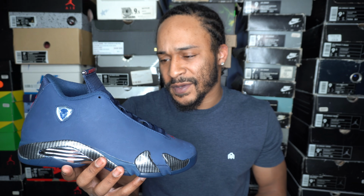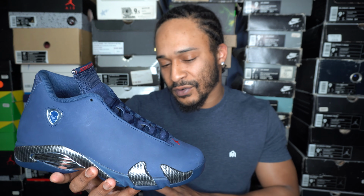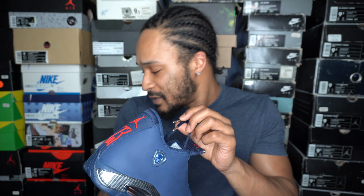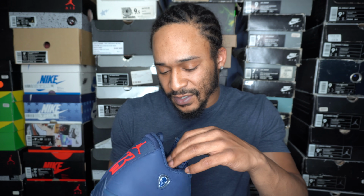We don't need the 14 on the back. I wouldn't have cared as much for a special detail on the box, but they could have done something with the box too. But like I said, I'd rather them put it on the shoe. Even if they would have put maybe the team logo on the lace tips, that's a super minor detail that's really not going to stand out.